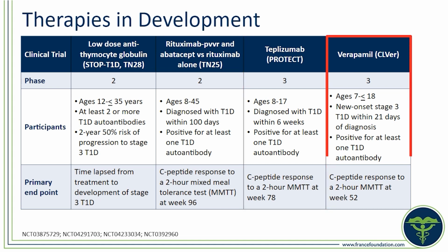And Verapamil is a study that was also completed in patients 7 to 17 with new onset type 1 diabetes within 21 days of diagnosis and evidence of islet autoimmunity. As is common in all new onset trials, the primary endpoints are to look at how much insulin the body makes, or C-peptide is made, in response to a mixed meal at the 2-hour time point. This trial was completed in patients with new onset type 1 diabetes within 21 days of diagnosis.